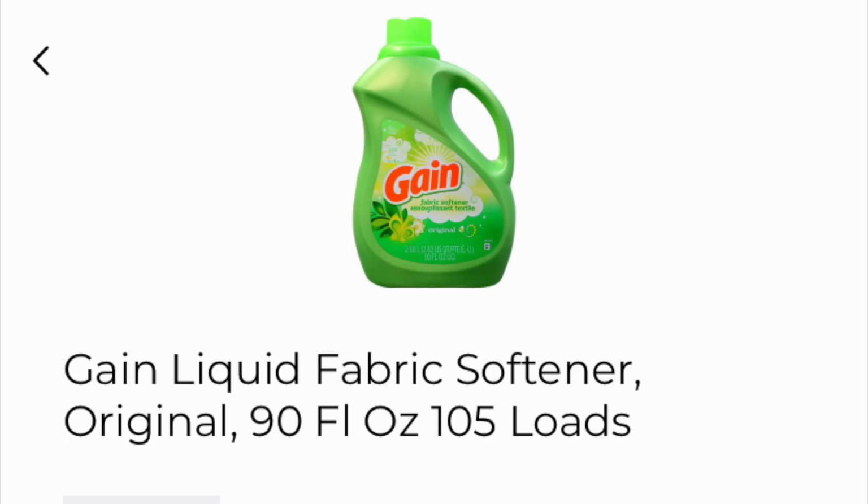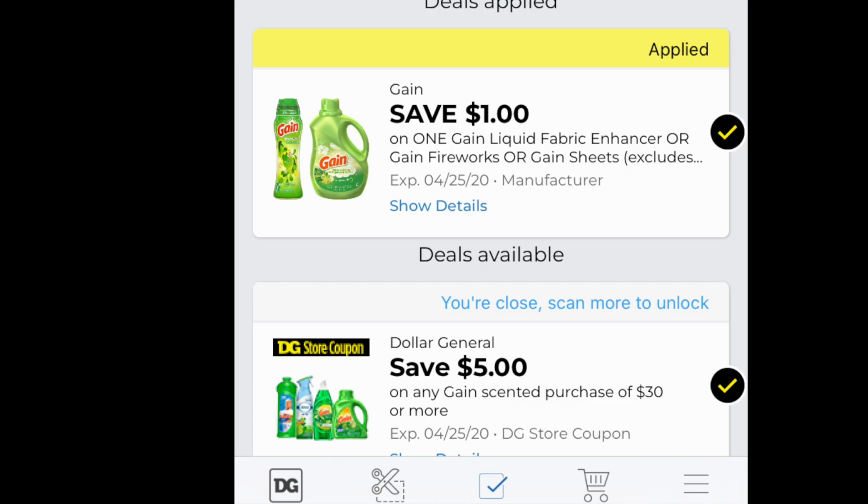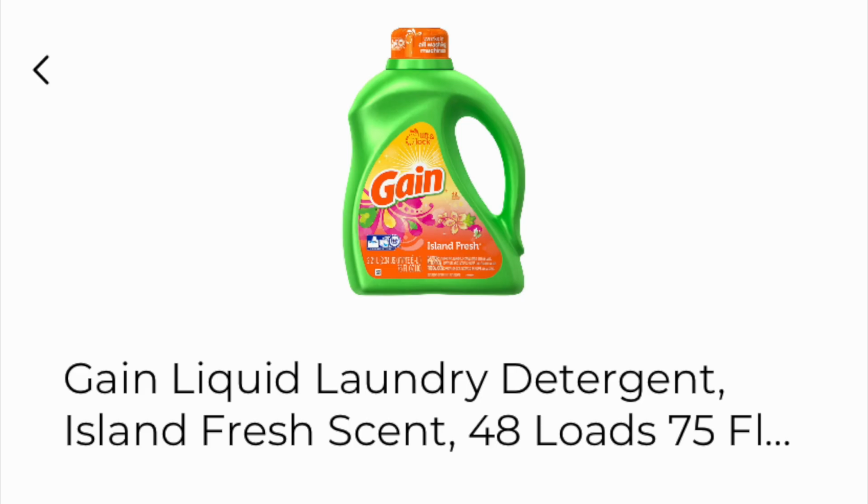The next item that we're grabbing is one of these larger Gain fabric softeners, 90 fluid ounces. And then we have this wonderful dollar coupon that's affixing along with the 5 off of 30. And then the next item that we're grabbing is one of the massive detergents. There it is, 75 fluid ounce. You would have detergent for a really long time if you purchase this.